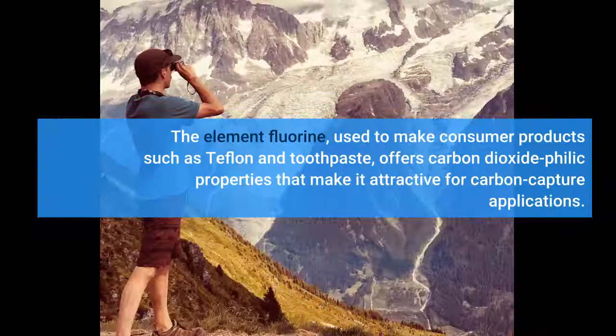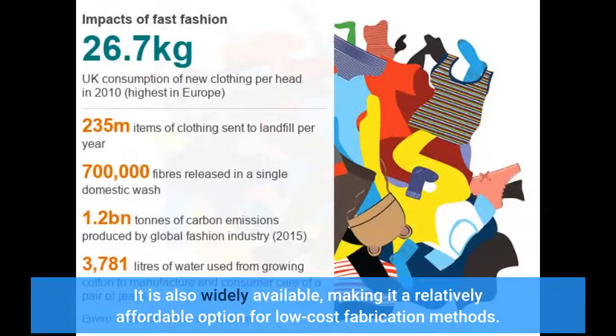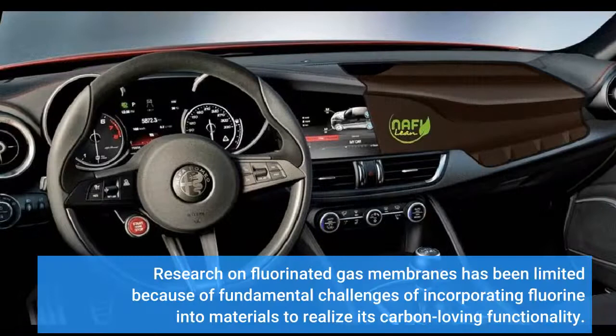The element fluorine, used to make consumer products such as Teflon and toothpaste, offers carbon dioxide-philic properties that make it attractive for carbon capture applications. It is also widely available, making it a relatively affordable option for low-cost fabrication methods. Research on fluorinated gas membranes has been limited because of fundamental challenges of incorporating fluorine into materials to realize its carbon-loving functionality.